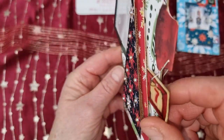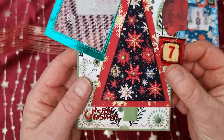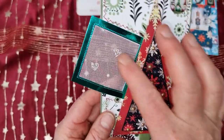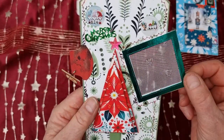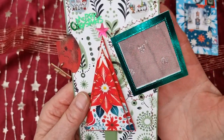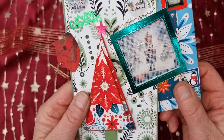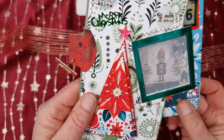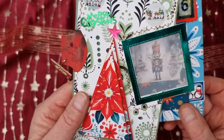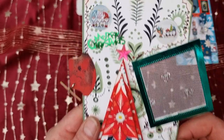And it's more dimensional because I put corrugated cardboard in between these. And so if you turn it over, that's the other side, there's mesh in between. So you can see through it. I had this Chinese mesh ribbon, which was just the right width. So that was lucky. I've been thinking, what can I use?